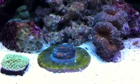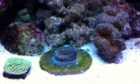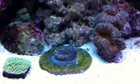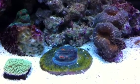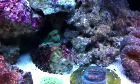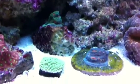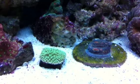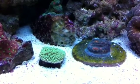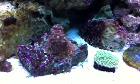Believe it or not, your chalices will eat them too, especially at night when their tentacles come out. That's a watermelon chalice on a piece of epoxy I made into a flat disc for him to grow out on. There's some bubblegum monster, and this is a type of plating coral. I honestly don't remember the name of it, so if any of you guys know what it is, let me know. Piece of joker favia, he's pretty happy.